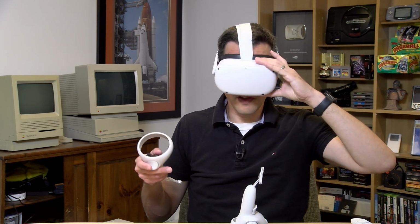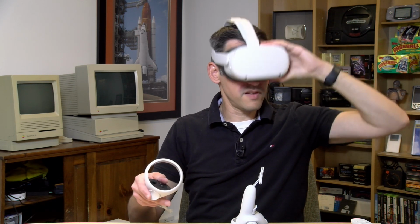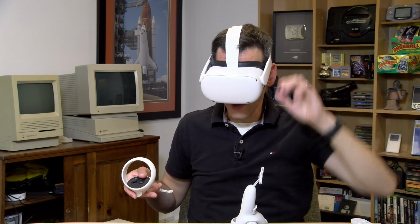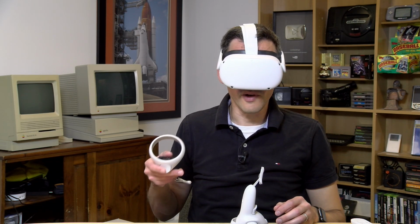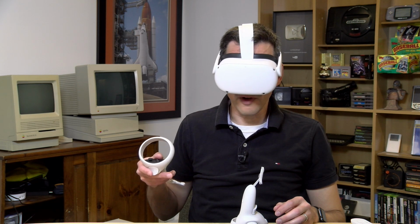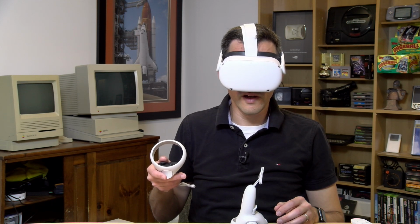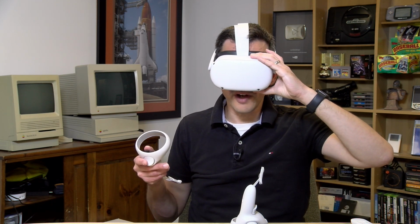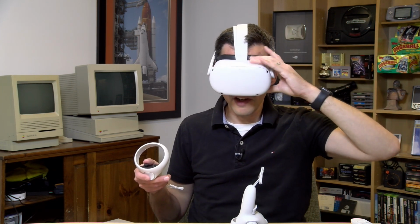Oh, you know what it says here? It says the developer has disabled casting for this app. I'm just on the home screen here. It says it's disabled casting for this app, Cast Demo. Oops, that's the wrong one. Hang on. Yeah, it says the developer has disabled casting for this app, so it says it's casting, but it isn't actually casting anything.